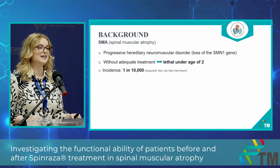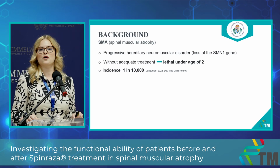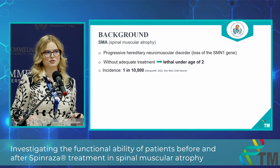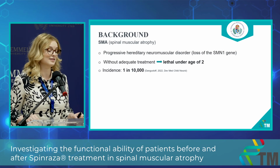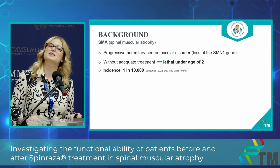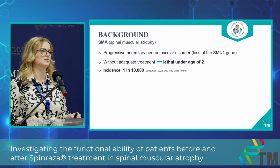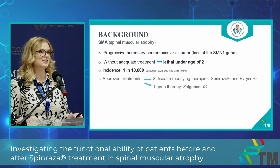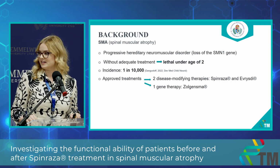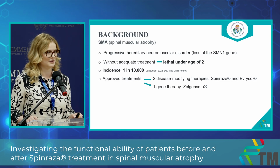Spinal muscular atrophy, SMA, is a progressive hereditary neuromuscular disorder resulting from the loss of the SMN1 gene, which leads to severe muscle weakness and atrophy. Without adequate treatment, it can be lethal under the age of 2. So no wonder it is the most common genetic cause of infant mortality, with an incidence of approximately 1 in 10,000 live births. Fortunately, within the last few years, 2 disease-modifying therapies, Spinraza and Evrysdi, and 1 gene therapy, Zolgensma, have been approved for use in SMA.